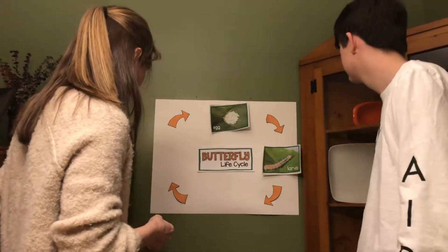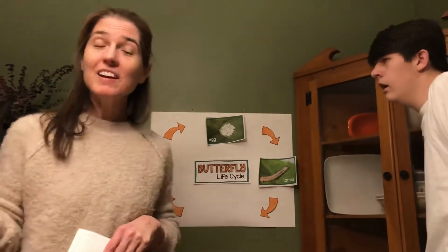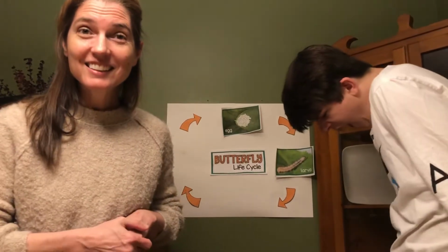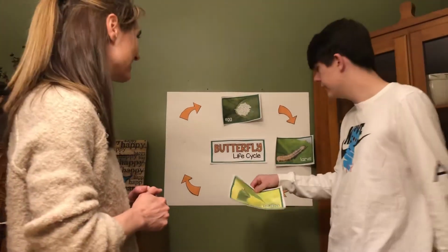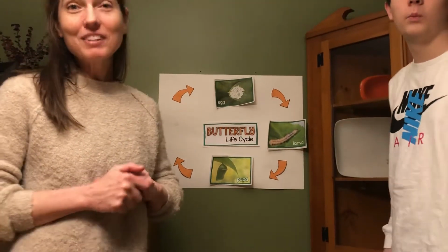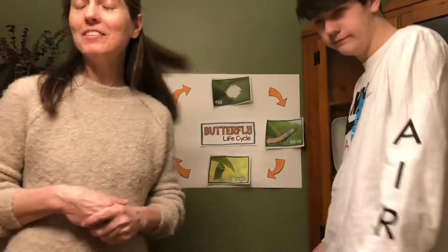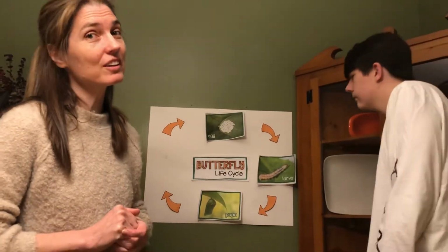When they get big and they molt 5 to 6 times, which we just learned means they grow out of their skin and get bigger, then they'll get to a point that they're big enough to go to the next part of their life cycle. What's that next part? Do you remember? Good job, Brad. Tell him. The pupa stage. That's right, the pupa stage, when they turn into a chrysalis.